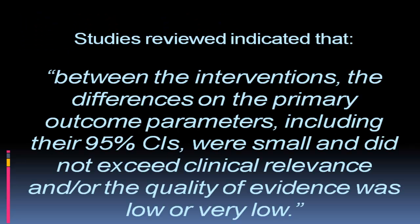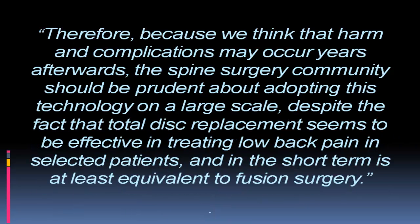The researchers concluded that studies reviewed indicated that, quote, "between the interventions, the differences on the primary outcome parameters, including their 95% confidence intervals, were small and did not exceed clinical relevance and/or the quality of evidence was low or very low." They state, quote, "Therefore, because we think that harm and complications may occur years afterwards, the spine surgery community should be prudent about adopting this technology on a large scale, despite the fact that total disc replacement seems to be effective in treating low back pain in selected patients and in the short term is at least equivalent to fusion surgery."